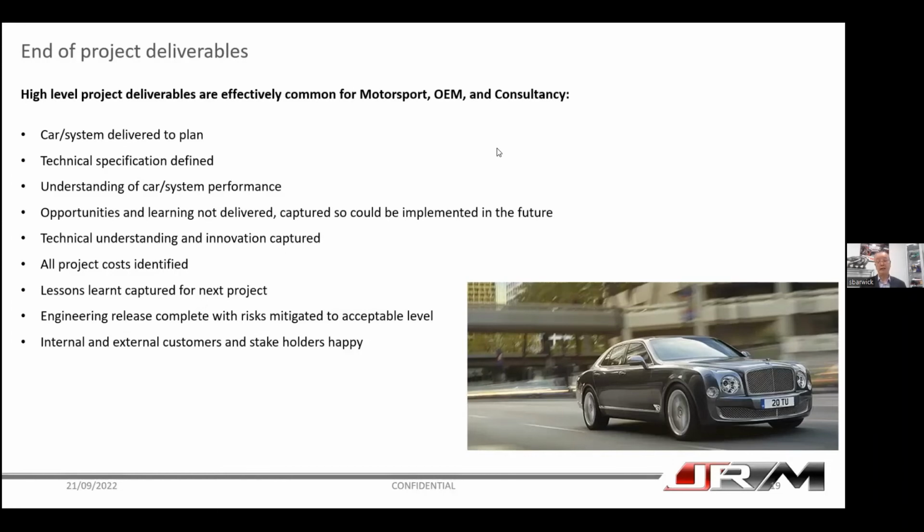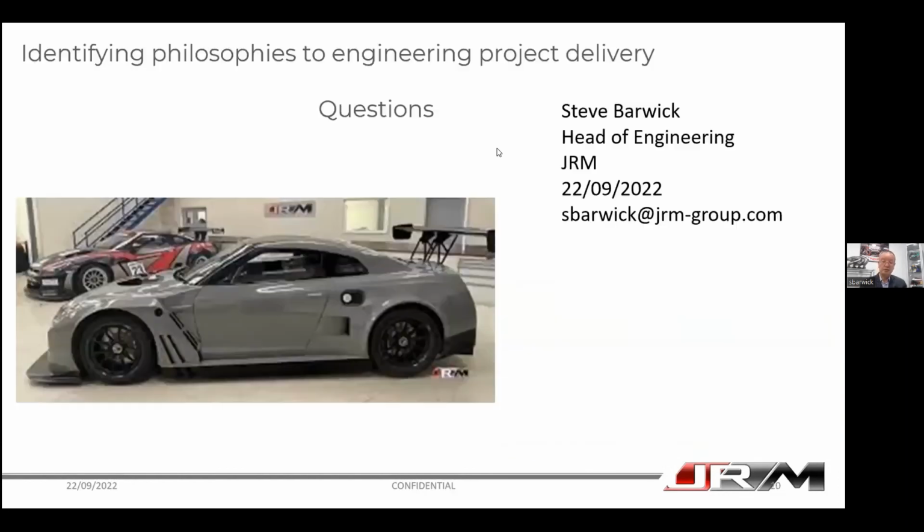All engineering releases must be complete. This means you've fully documented exactly what you are building. In some cases now, we use CAD, but in some cases we may not always release a drawing. Usually we do, but modern CAD systems now are moving towards having the quality data embedded within the CAD model as well. And internal and external customers and stakeholders need to be happy with the result.